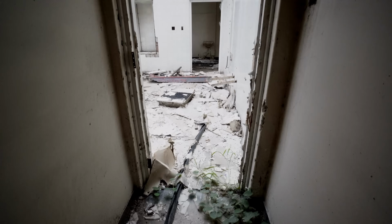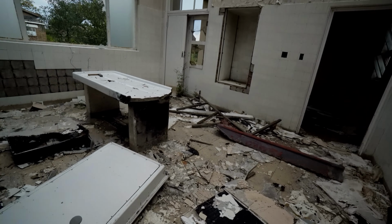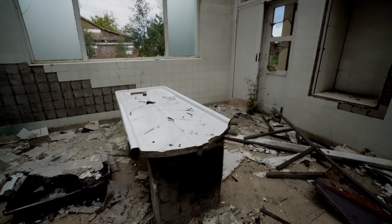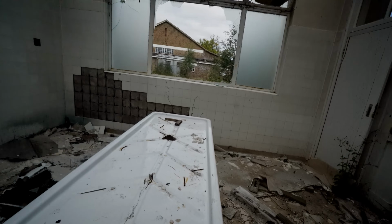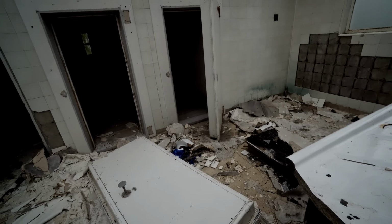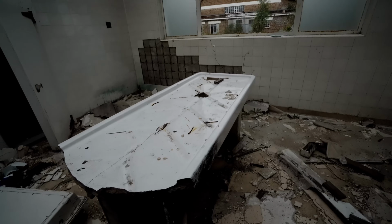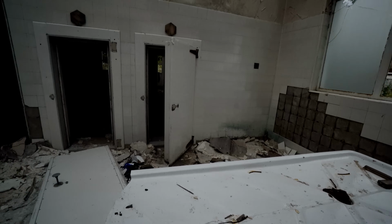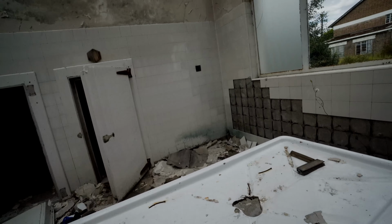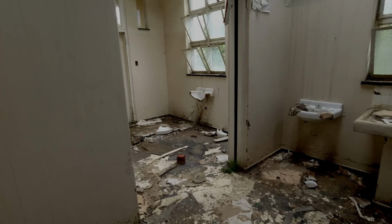This became clear as we walked down a narrow passage and are greeted by the ceramic slab upon which thousands of post-mortems were performed through the decades that this hospital was operational. On the left of the slab, two tiny doors lead into cold room storage for the deceased, waiting to be examined by the coroner.